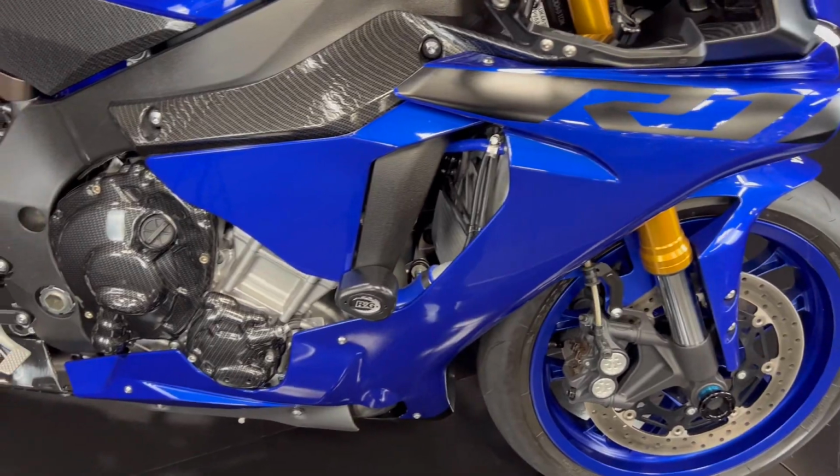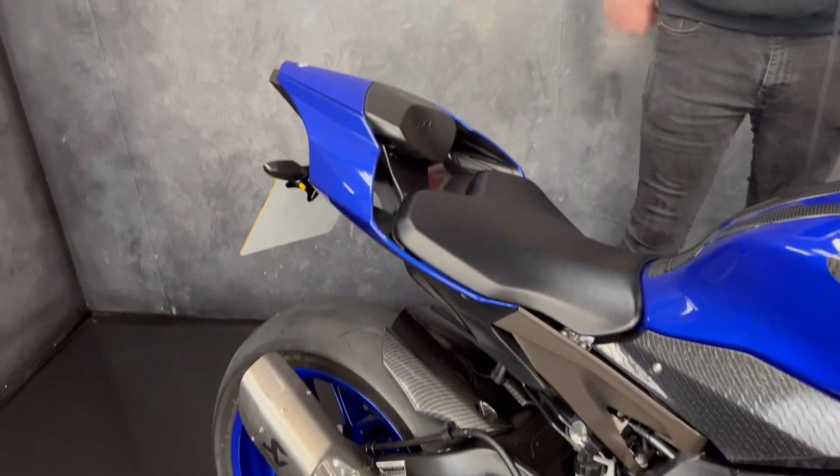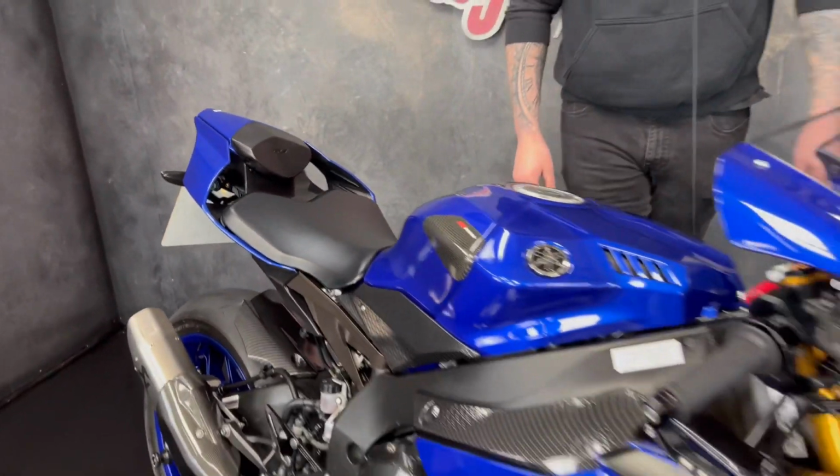some aftermarket levers, you get a tail tidy. This one has got the Akrapovic end can and aftermarket decat pipe, so it sounds fantastic. I'm sure you've just heard it in the promo already beforehand.